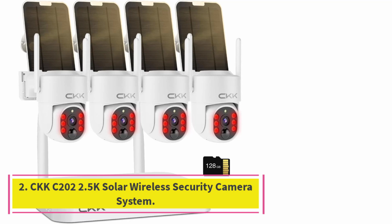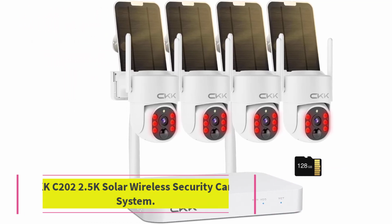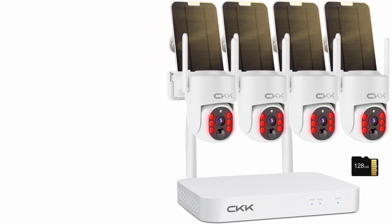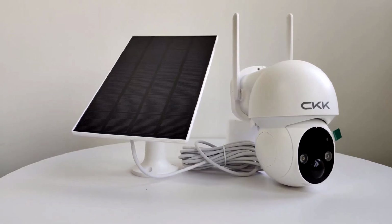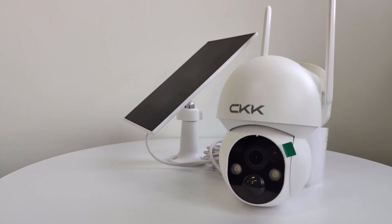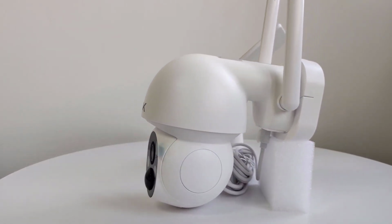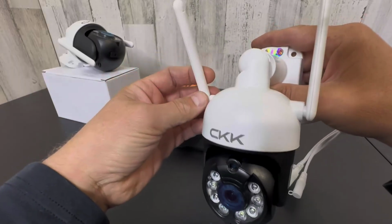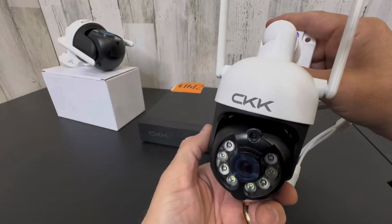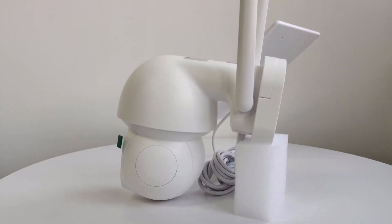Number 2. CKKC 2022 5K Solar Wireless Security Camera System. The CKK Solar Security Cameras offer a reliable and convenient way to keep your property safe. Thanks to the built-in rechargeable battery and solar panel, you can enjoy up to 60 days of continuous use without worrying about power, making installation simple and wire-free. Its weatherproof design ensures the cameras work well even in harsh conditions, so you can trust it outdoors year-round.